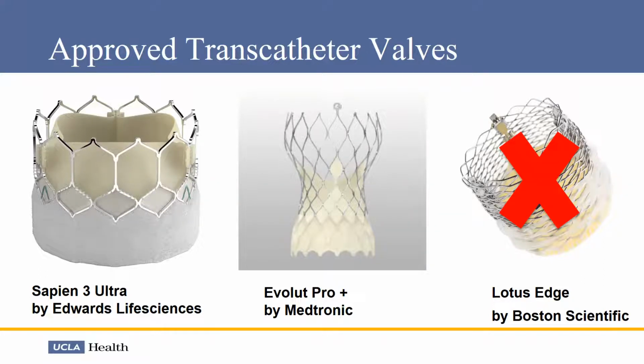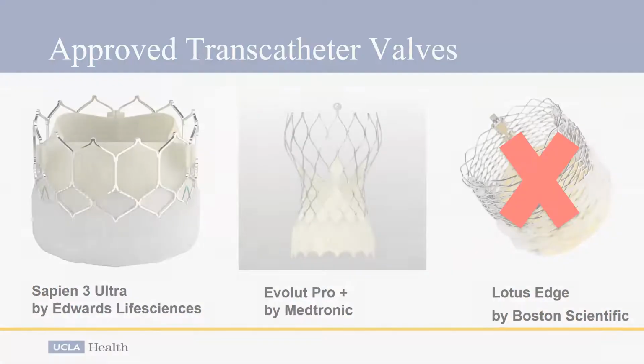We're back down to Sapien 3 and Evolute Pro, and these are two valves available in the United States, along with experimental things going on with different types of valves. But in different parts of the world, people have come up with local versions of different types of valves, as every company is trying to come up with something if they can. I didn't go over the Sapien 3 Ultra. Basically, Sapien 3 Ultra is made out of cobalt chromium, and inside of this is cow tissue. Again, the Evolute Pro is pig, this is cow tissue. And then there's a skirt here used to reduce the paravalvular leaks, etc. So those are the two valves in use in the US.